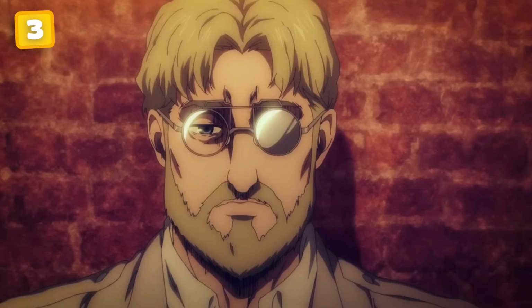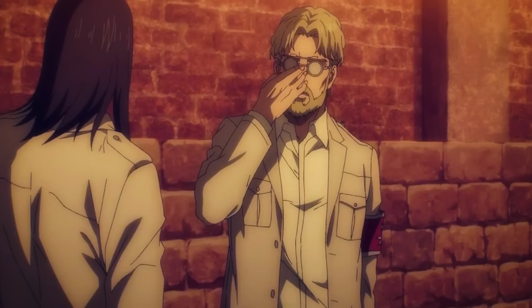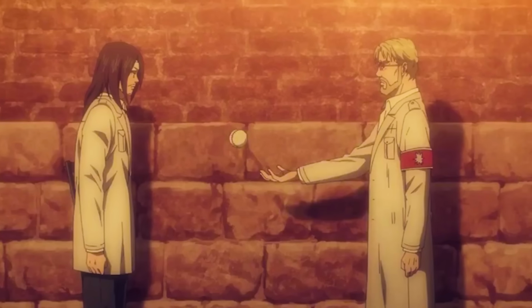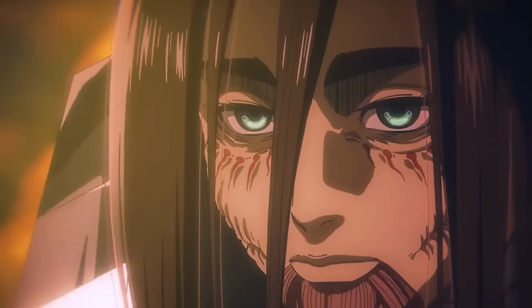When Eren and Zeke secretly met up in Marley to discuss their plan, during the scene where Zeke throws his baseball to Eren, if you look closely at their shadows, you'll notice that their heads are missing, directly foreshadowing both of the brothers' fates in the show's ending.